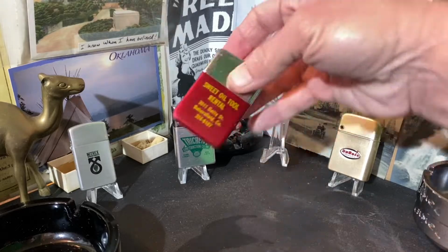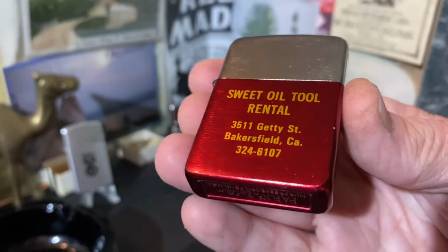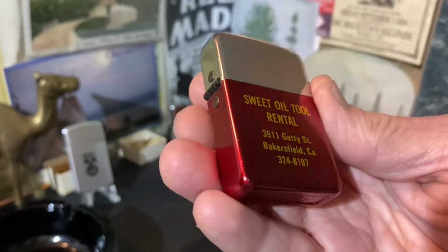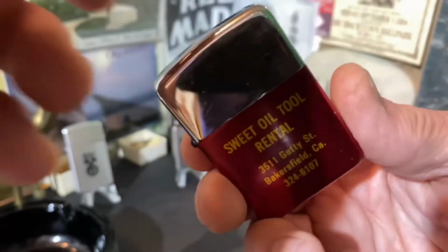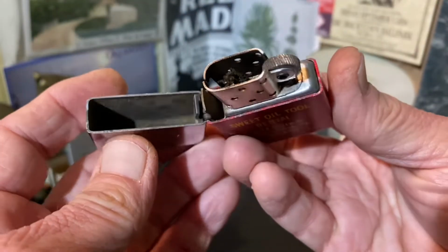Today we have a vintage Park Industries petrol lighter. It is a 3-tone, multi-metal construction.